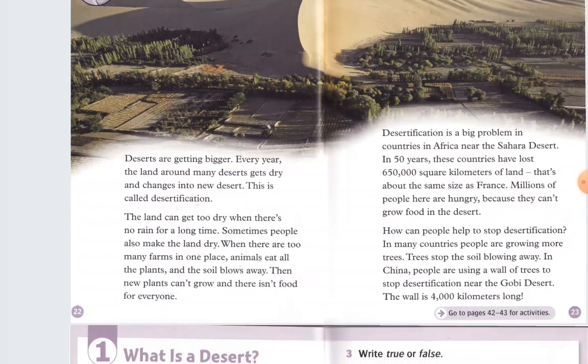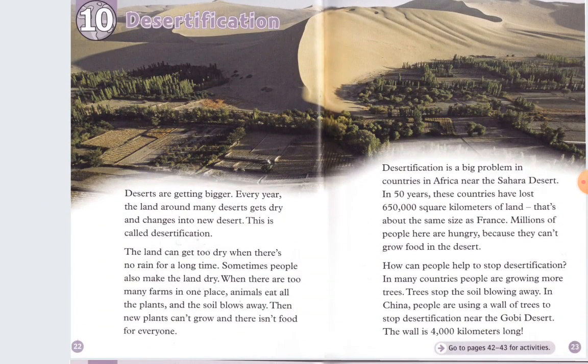Chapter 10. Desertification. Deserts are getting bigger. Every year, the land around many deserts gets dry and changes into a new desert. This is called desertification. The land can get too dry when there's no rain for a long time. When there are too many farms in one place, animals eat all the plants, and the soil blows away. Then new plants can't grow, and there isn't food for everyone.